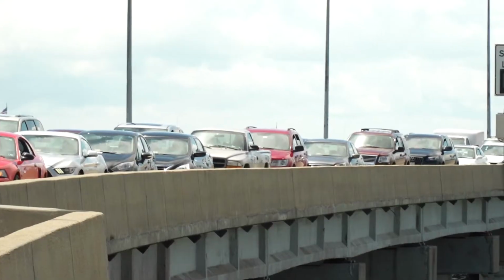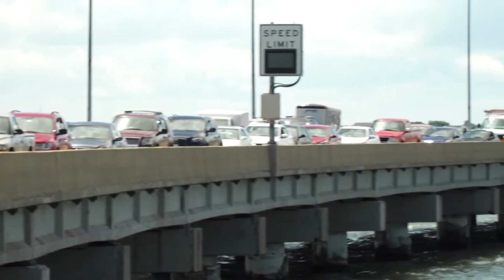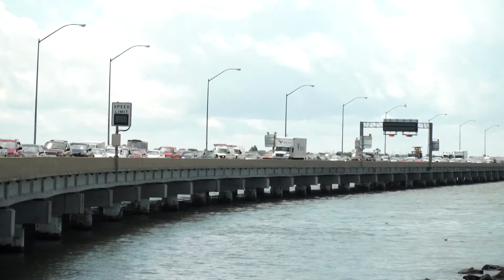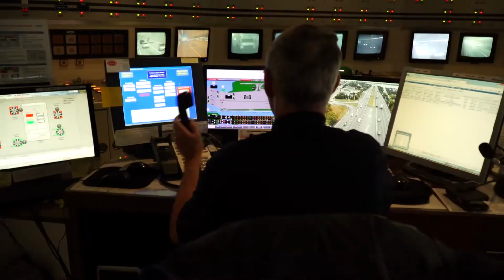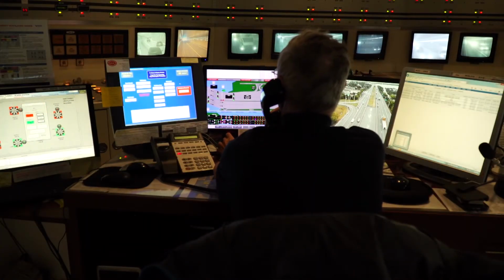With the help of the Virginia State Police, all stopped traffic will be cleared up to the nearest detour point. Once all traffic is cleared, the tunnel control room will continue to monitor the closed tunnel and assist as needed.